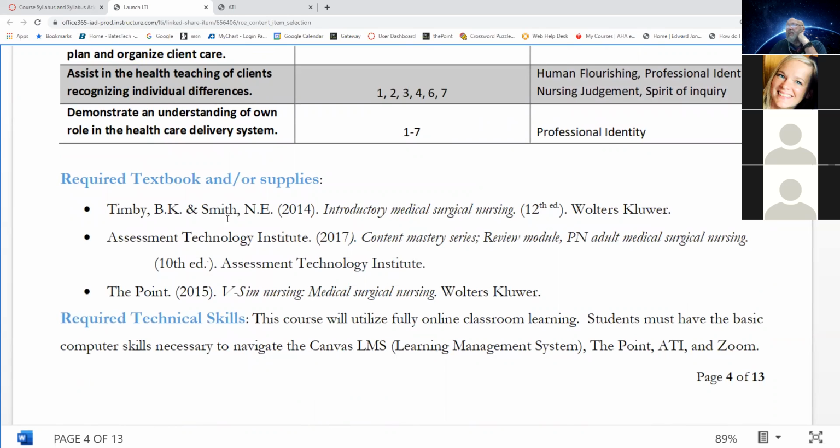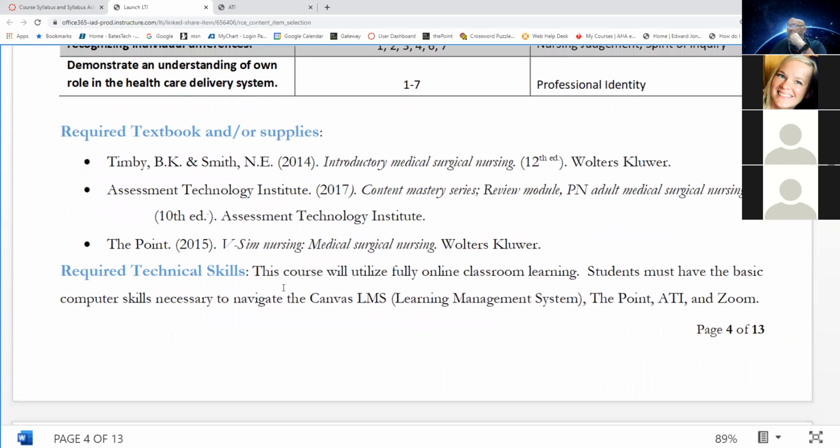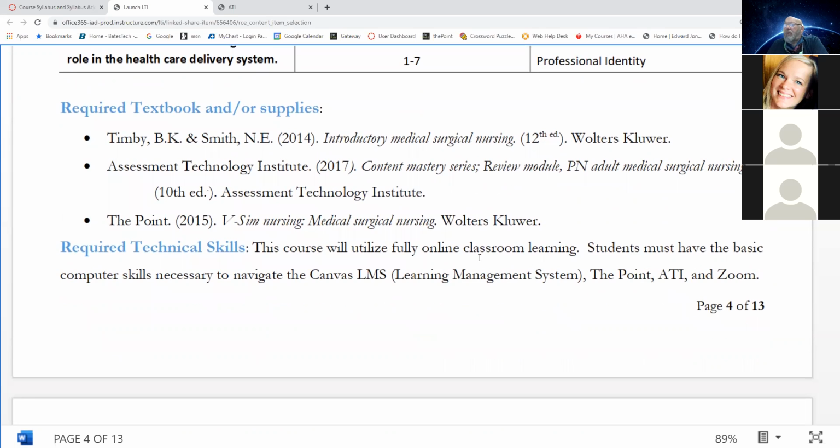The book is Timby's Introduction to Medical-Surgical Nursing, 12th edition from Wolters Kluwer. And then the ATI Content Mastery Series book, so there's the 10th edition in that. And then the vSim nursing, medical-surgical nursing that we're going to have for those.